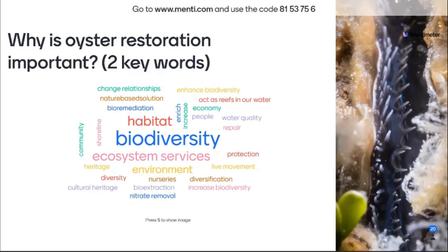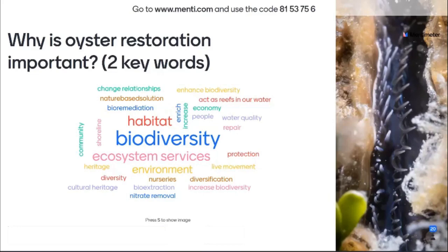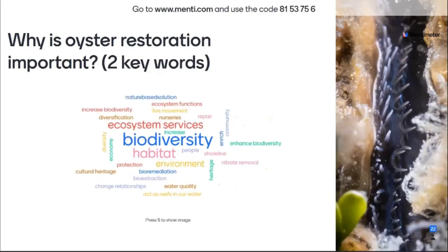Okay, so panelists, what do you think about this word cloud? Do we all agree that the wonders of oyster restoration could be summarized in biodiversity, maybe habitat and ecosystem services? I think it's broader than that. I actually like the full breadth of it. I agree that those are really important, I'm not denying that, but there are very good ideas here. Community, nitrate removal, these are really key as well.